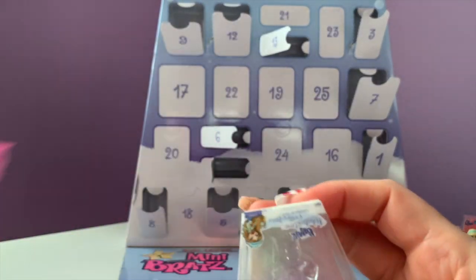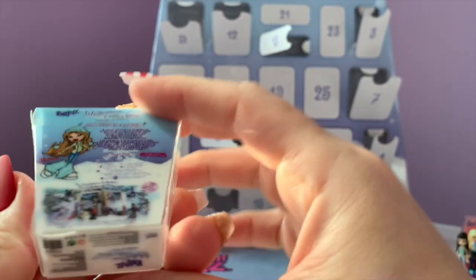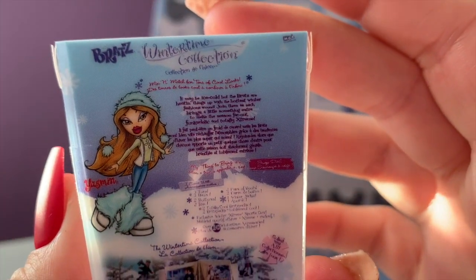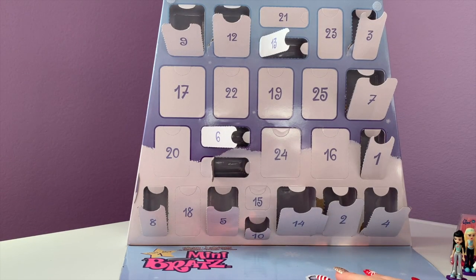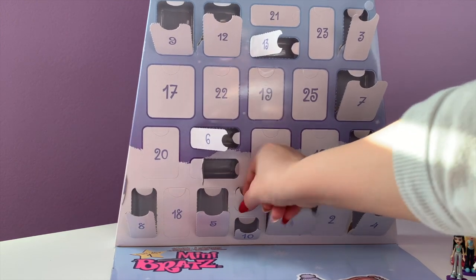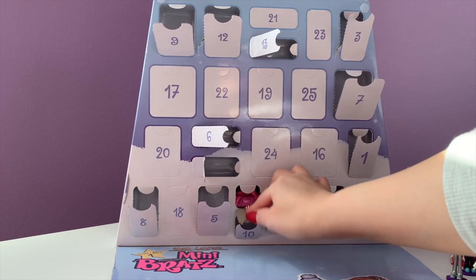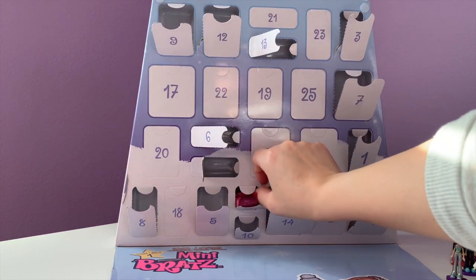An empty box. Another empty box. This is disappointing. It's for Yasmin. It may match the doll, but I don't think they should be empty. Let's look at the next day and see what we've got.